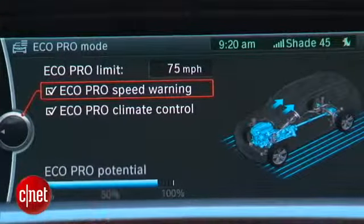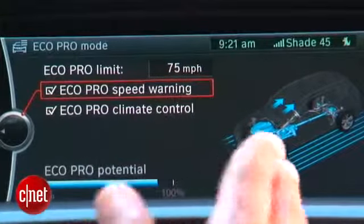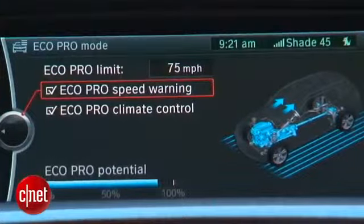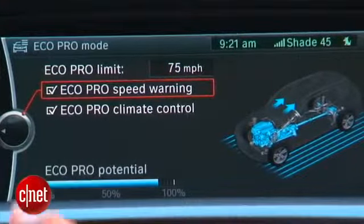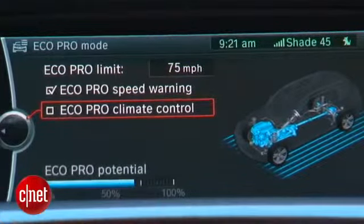There's also an interesting Eco Pro potential meter right here that will let you know how much fuel you're going to be saving by, for example, if you reduce the Eco Pro speed limit to 60, you'll see that number jump up. And if you turn climate controls off of the Eco, you'll see it drop down.